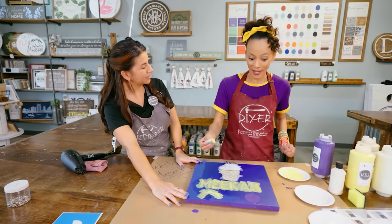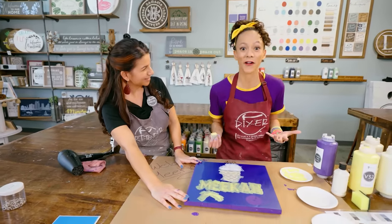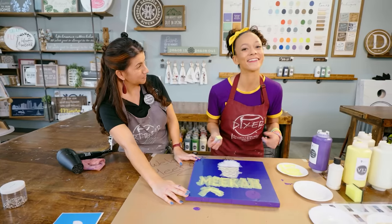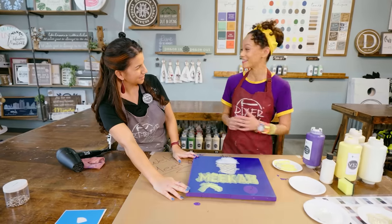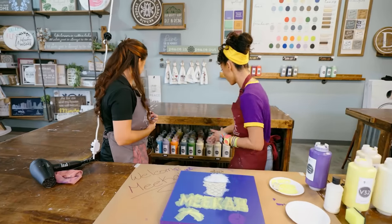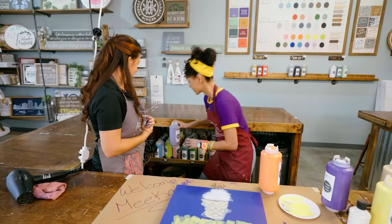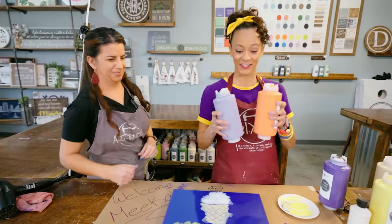Margie! What happened? I need two more colors for my bag. You're right. Do you know what colors are on my bag? Yep, blue and orange. All right, so go ahead and pick the blue and orange that you want. Okay. This is good. Ooh. Yeah, this will look cool.